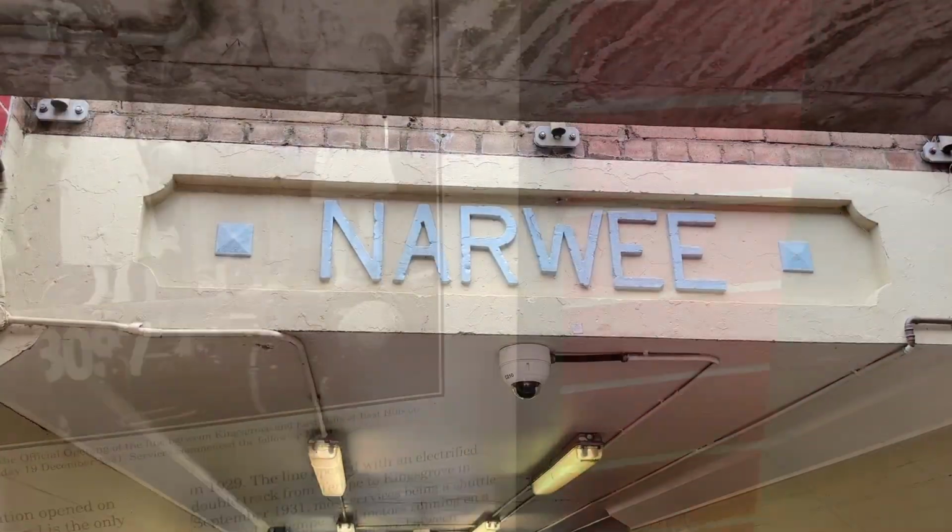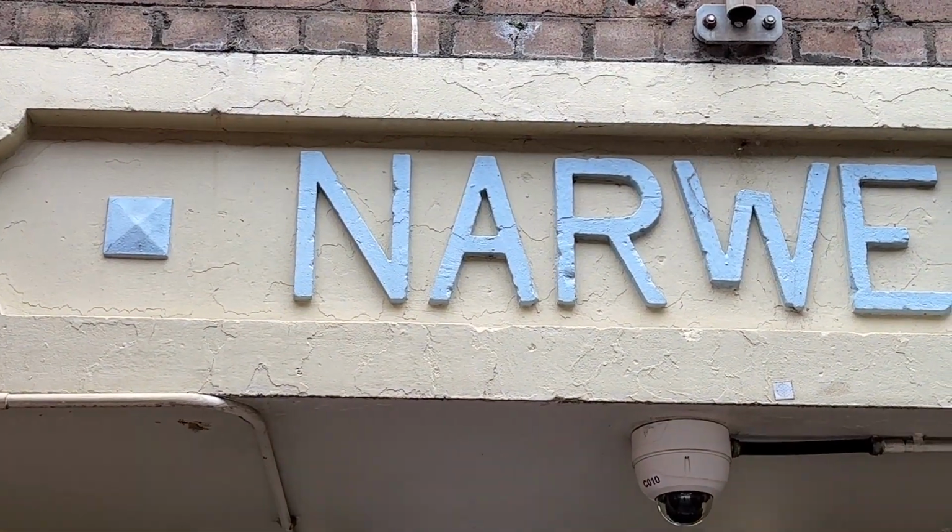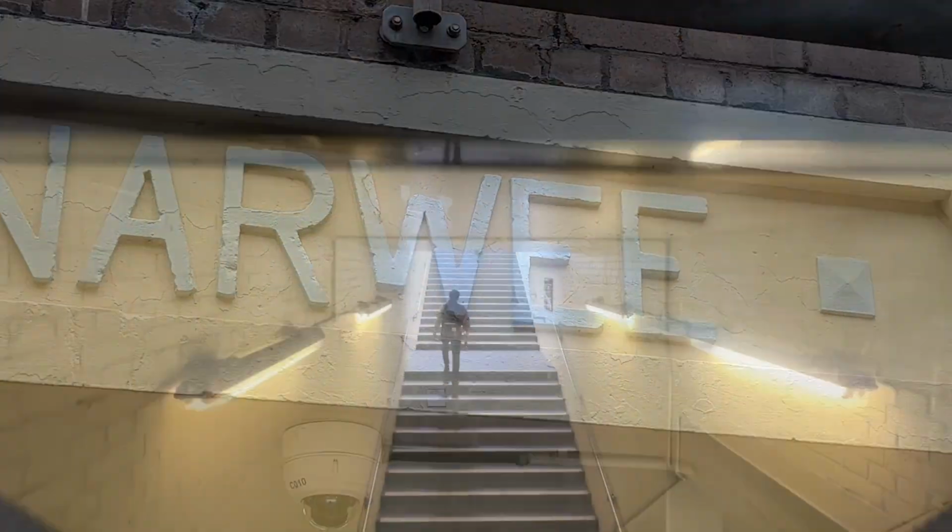One cool thing about this station is that this sign here is a nod to its history of when Narwee used to just be 2 tracks instead of 4.